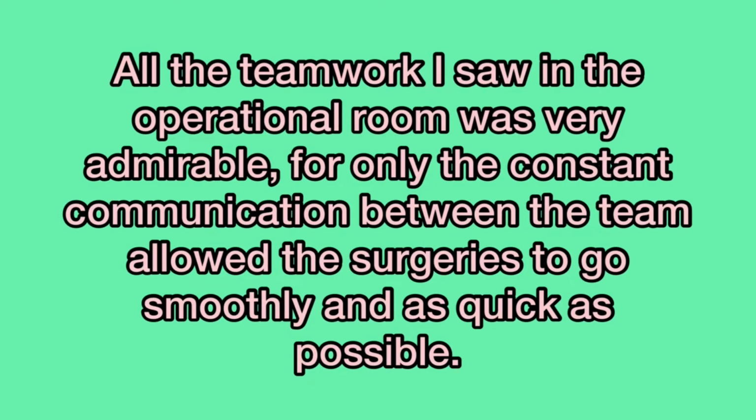All the teamwork I saw in the operating room was very admirable, for only the constant communication between the team allowed the surgeries to go as smoothly and as quickly as possible.